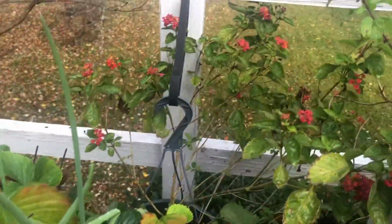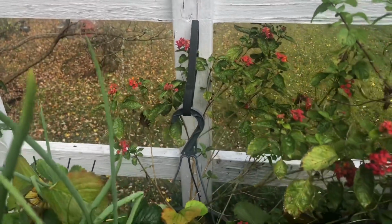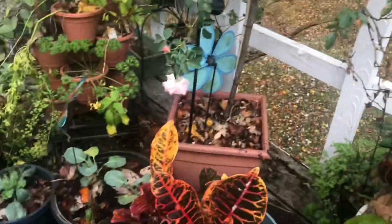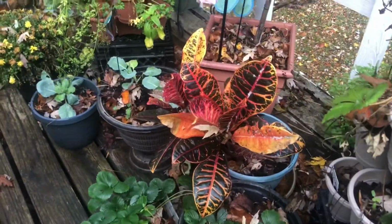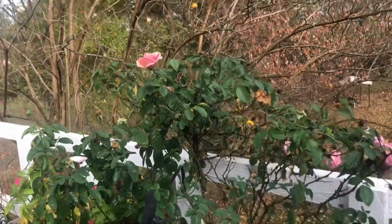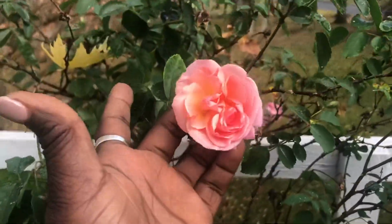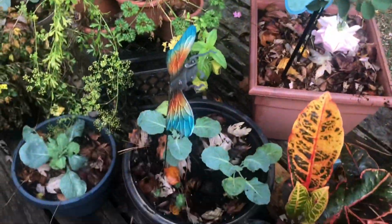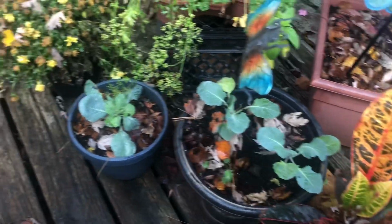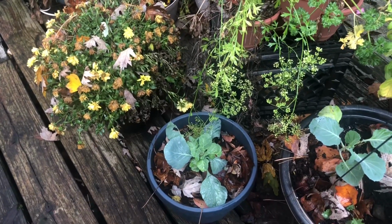The lantanas are not looking as good as they did in summer, but they're still putting on blooms. This is another rose tree, and I'm starting to see new blooms on it for the fall. Some more collards here. A cabbage, and this is my first time ever planting cabbage in a pot. Just want to see what it's going to do.